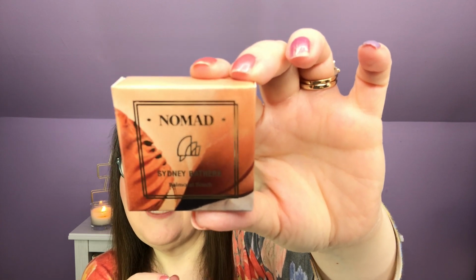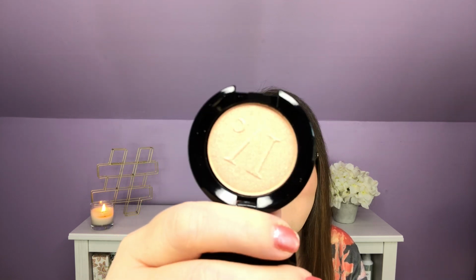Okay, reaching in next, I have a Nomad Sydney Bathers Balmoral Beach. And that's what that looks like. And this is a Kiss of Sun highlighter. I always say I don't use single eyeshadows, so when I thought that's what this was, I wasn't sure about it, but I will use, if it's good, a small highlighter because this is perfect to travel with. When we open it up, that's what it looks like on the inside.